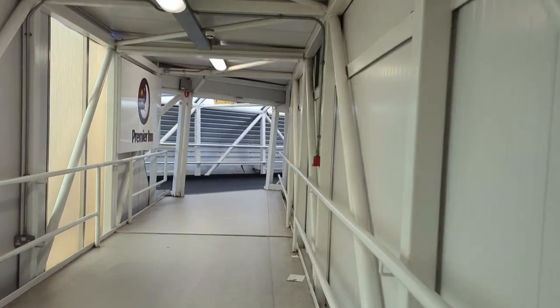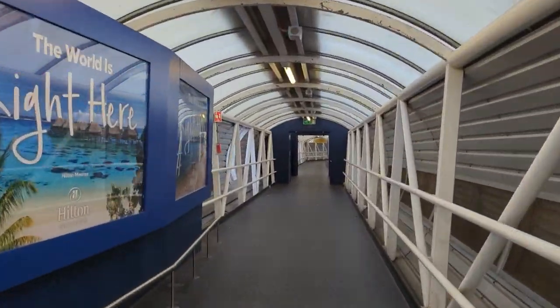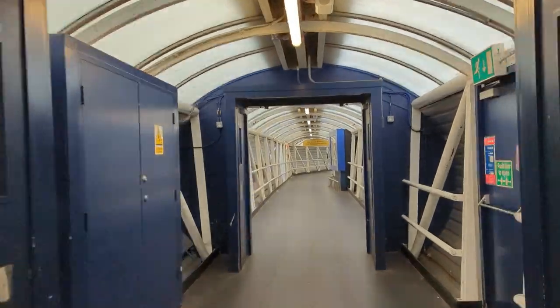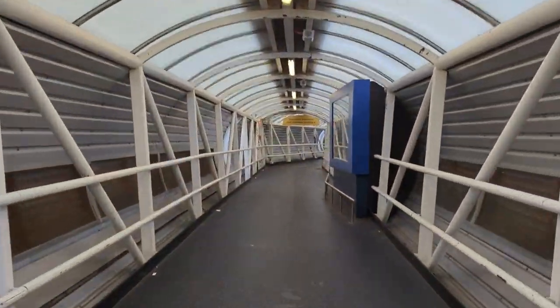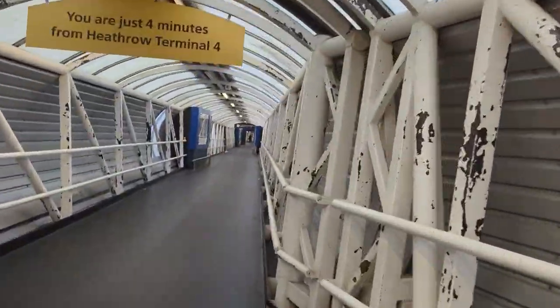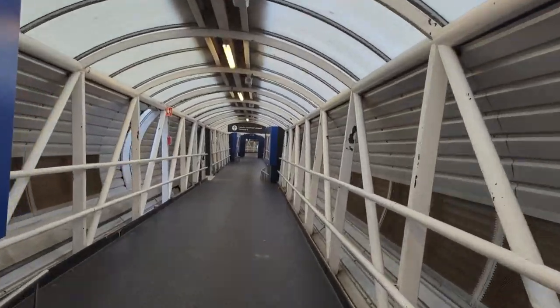There are another four hotels that share this covered walkway. You've got the Hilton, the Crowne Plaza, and the Holiday Inn. If you're staying at other terminals, you can also get the free Heathrow Express from T4 to T2 and 3, and then change there to get to T5.